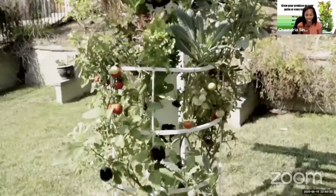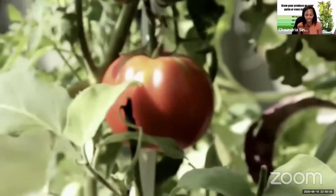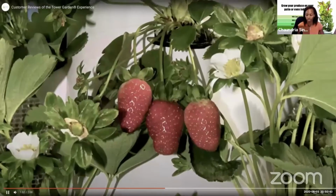It really does. And I have no green thumb. I can't grow anything, and I've been able to get things to grow. The best tomato I had last summer was from my Tower Garden. This is my first time ever seeing celery grow from start, and we have huge stocks of celery. My wife's a big strawberry fan, so we've done strawberries.